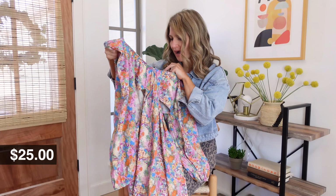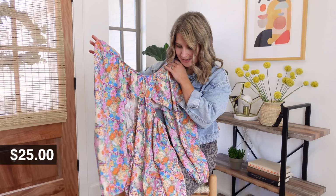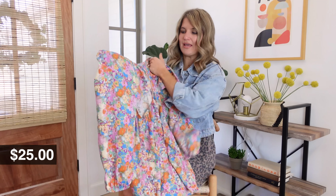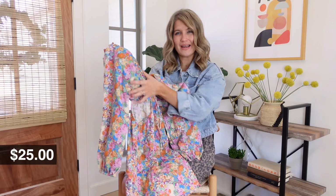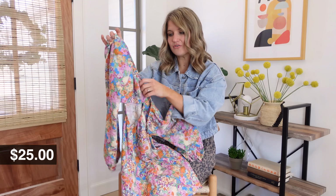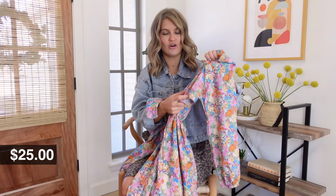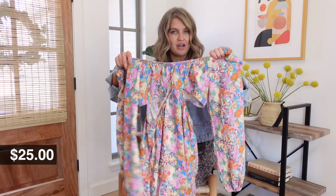I will tell you, I got the medium in this one, so I did size up one. This Wild Fable brand from Target, I feel like their stuff tends to run a little bit on the smaller side. I think maybe it's more considered juniors or something. So I got the medium, and this part is pretty narrow right here, the top part. So if you are much larger chested, that's something to kind of be aware of. It's nice and stretchy. This is all elastic, but it is fairly narrow there.